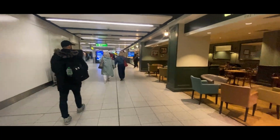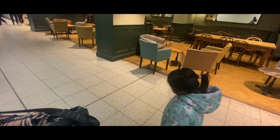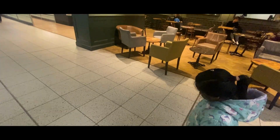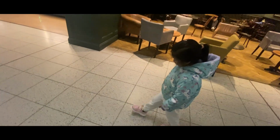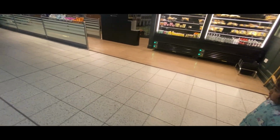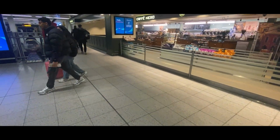So as you see, Zoha and Zoya are being quite amazing so far. It's early and we were up around 2:30, but they've got the travel energy. You know how kids are when an adventure is starting, right?